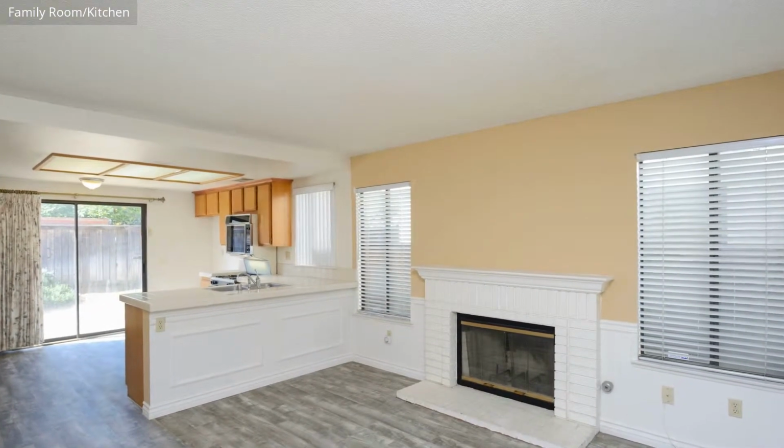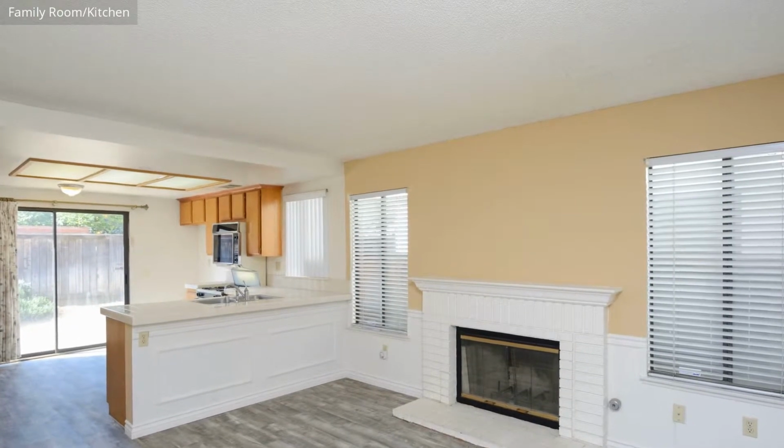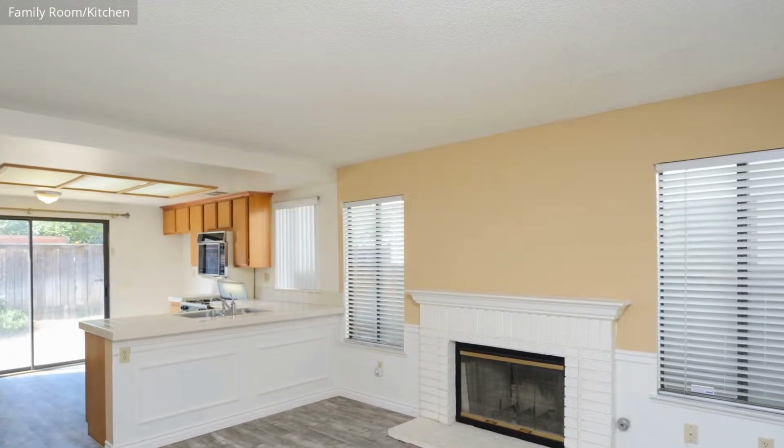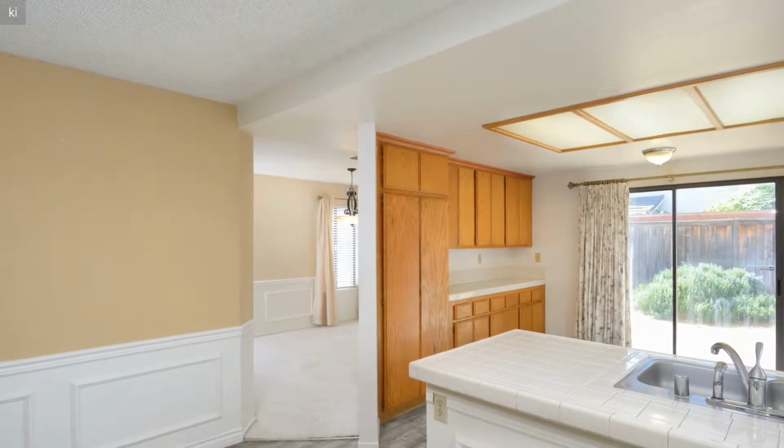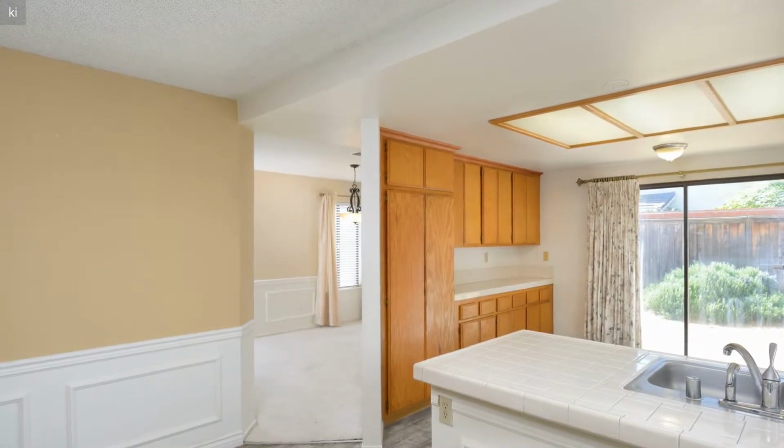The family room is equipped with a variety of modern comforts. The beautiful kitchen offers ample space and storage and provides a casual dining space.